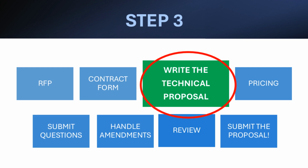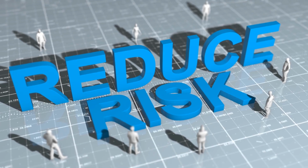Now let's talk about writing the words in your proposal, what the government typically calls the technical proposal. Government employees are risk averse, so it's important to explain how you'll meet the contract requirements and also your expertise and your experience, so the reviewers don't feel like they're taking a risk by awarding the contract to you.